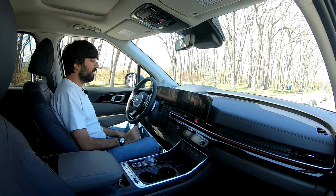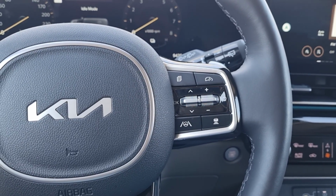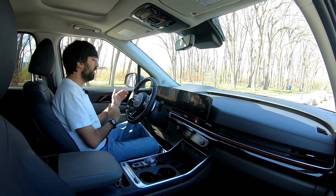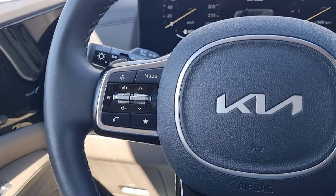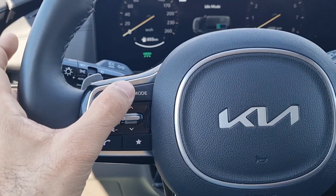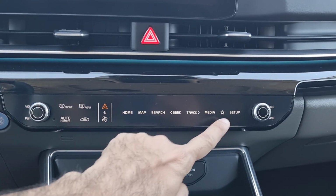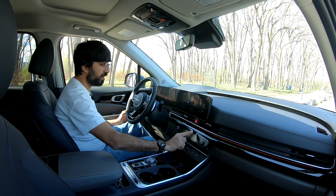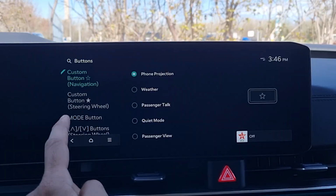So on the right side there are buttons provided for the adaptive cruise control, lane keep assist button, and also the button to change the information on the driver's display. Whereas on the left side there are buttons provided for the media control and to answer and cut the phone call. And there are also buttons provided for mode, star, and also if you go on this air conditioning panel and press the other button on the top, then you can go into the media control options, and there is the star button there too, and all those buttons can be customized from inside this infotainment screen.